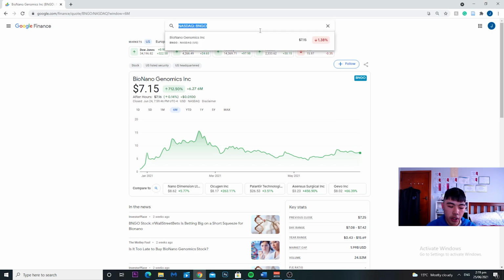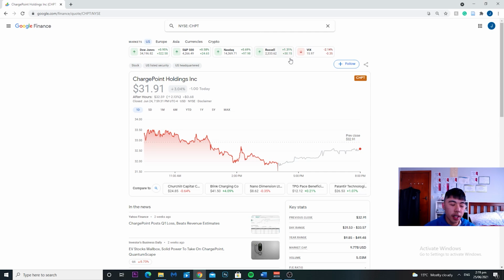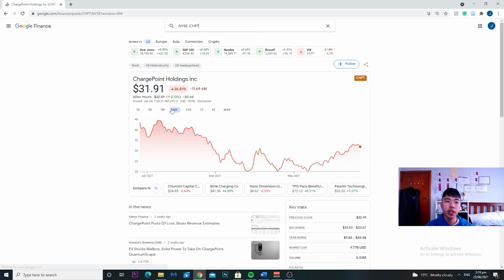So yeah, next stock on the list is called CHPT. This one's an interesting one. During the market crash, they had a double bottom, or a triple bottom actually. They went as low as $20, so you had 2 opportunities to buy at $20. You had 3 actually. If you bought at these bottoms, you would have gone up 45%. It's the largest charging station provider.